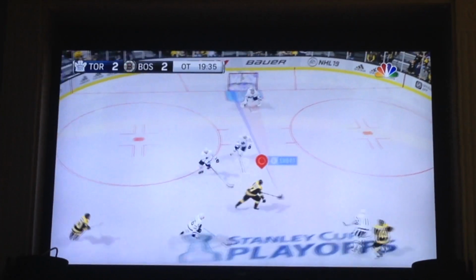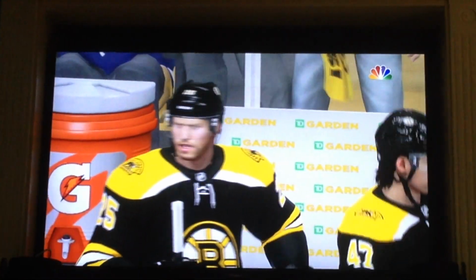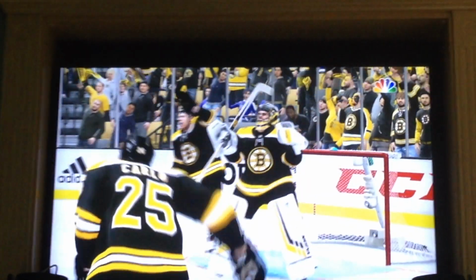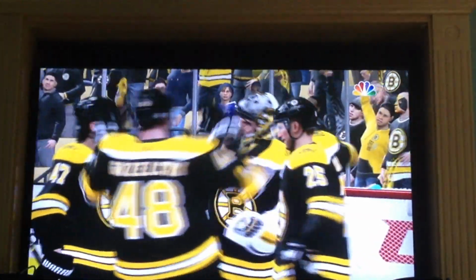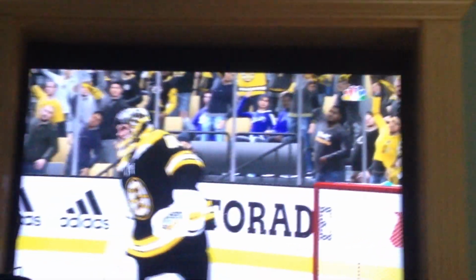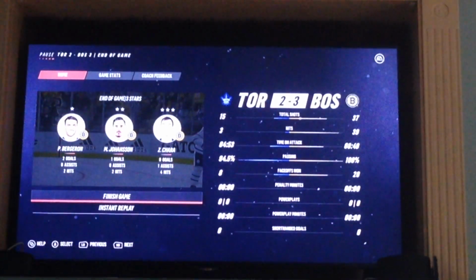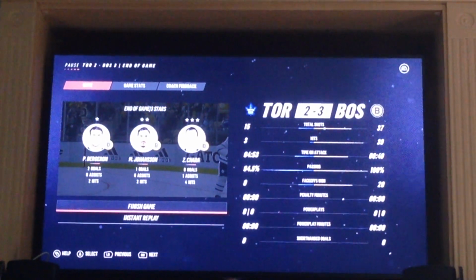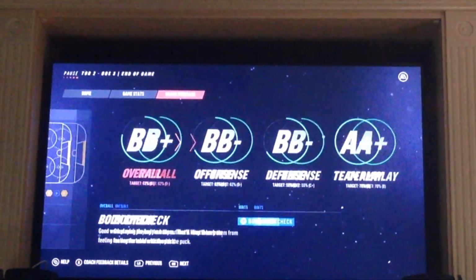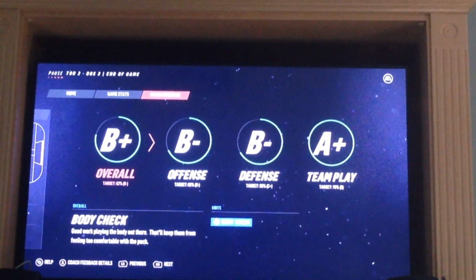Sudden death overtime, here we go, shooting, and it's in! Alright, so the Boston Bruins take game 2, and a 2-0 series lead, with a 3-2 win over the Toronto Maple Leafs in overtime. They'll be headed to Toronto for games 3 and 4 after just winning the first 2 games at home. Alright, let's see what the coach had to say about that. Offense B-, defense B-, team play A+, overall B+.